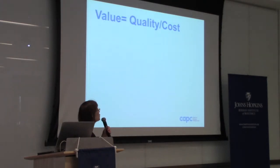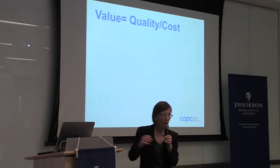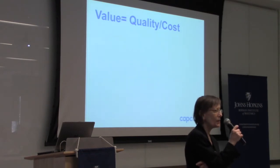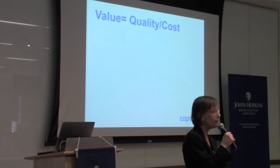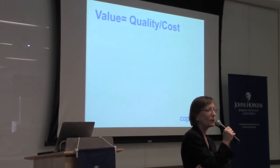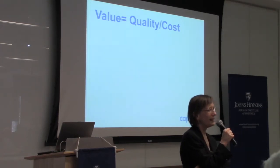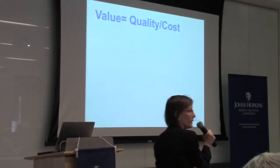So I'm sure you guys have heard of the value equation. Anybody here not heard of the value equation? Yeah, good. So when I went to Washington to do a health policy fellowship in 2009, I actually did not know what the value equation was, I have to confess. And it sounded really arcane and confusing, and like, what would a regular doc like me have to do to understand this? And it turned out it was actually very simple: quality in the numerator, cost in the denominator.